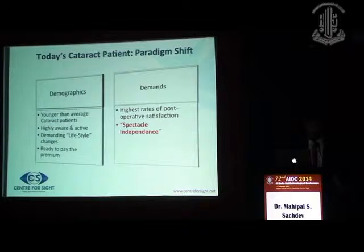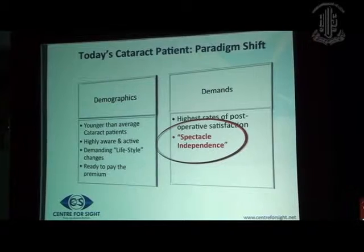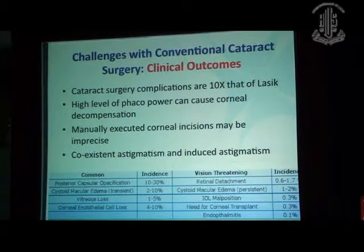And we in cataract have one of the highest rates of post-operative satisfaction, but the patient is looking at spectacle independence. Now, if you look at a cataract surgery being done today versus a LASIK surgery, I am bringing out this comparison. The complications in cataract surgery in the best of hands of a surgeon are 10 times the complications that you get in a LASIK procedure. The LASIK procedure has evolved into being something far safer and at a higher level than a cataract surgery, and that is because of several reasons.